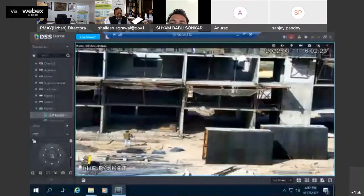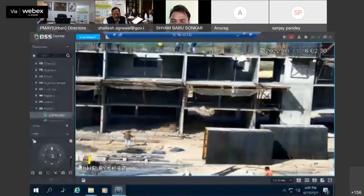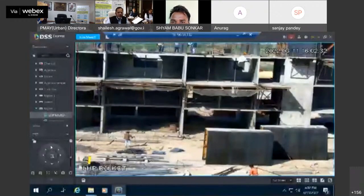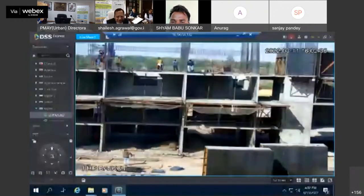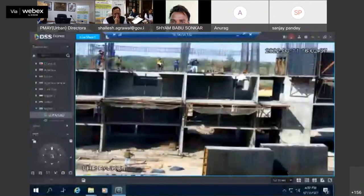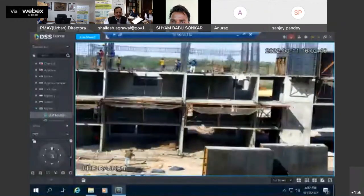Then you have another floor constructed over this, and above this, if you can take the camera a little above, a little more, so that we can see the people working there. And your webcasting is not coming clear. It is hazy.